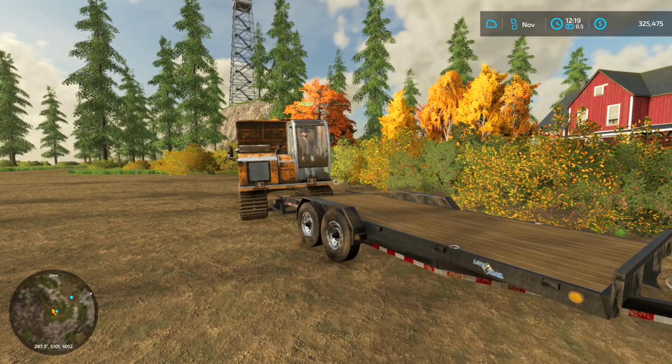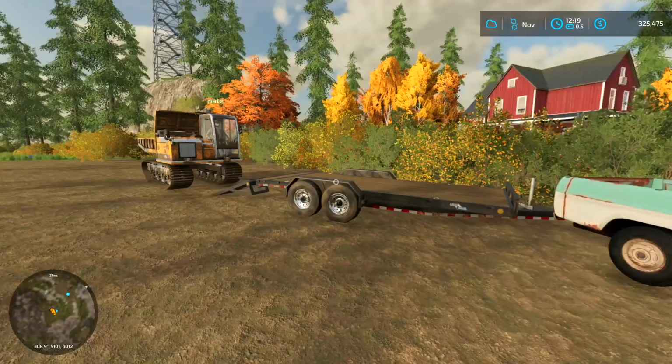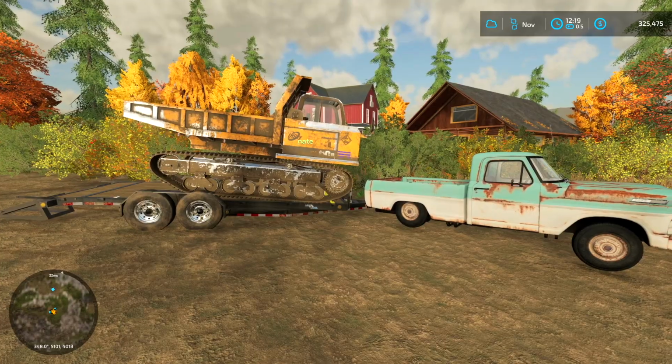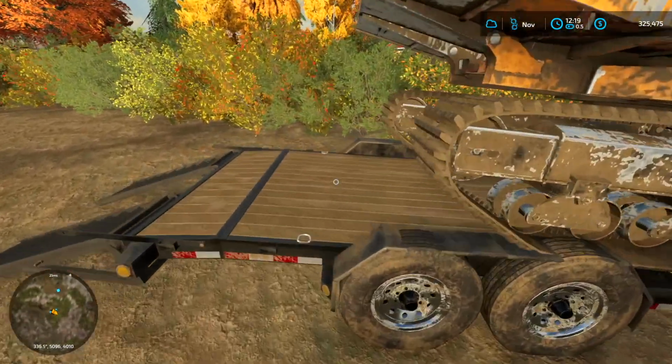Is this a diesel or a gas? It's diesel. Oh, gosh, that thing weighs a lot, dude. I don't know if we're going to be able to tow this thing back. There you go. Good. This thing weighs a ton, dude. Okay, we can't move it because this thing keeps shutting off. So we got to leave her there where the trailer is.